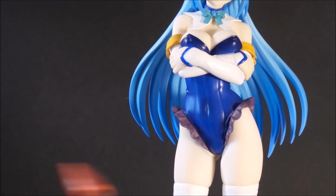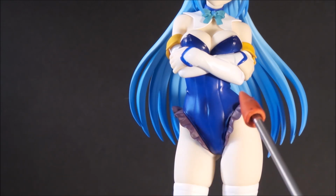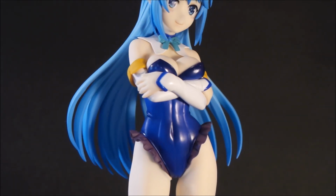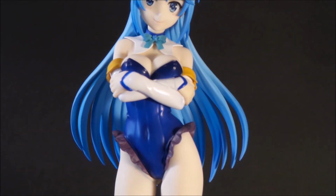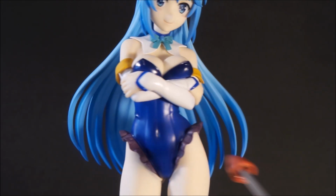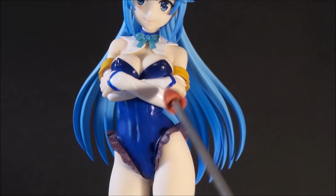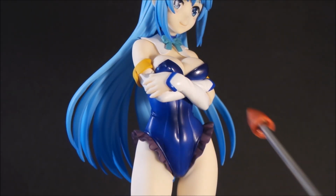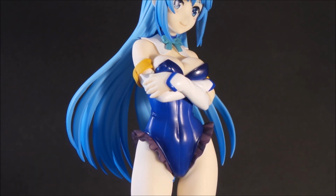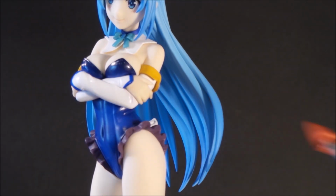Okay, guys, it's a gloss color also. I would say semi-gloss. It's not super shiny, but yeah, it's glossy. You can see the light reflect off of it. You can see the folds in it. Looks pretty good. Molding looks great. There's a blue border, the same color as the outfit, on the top.